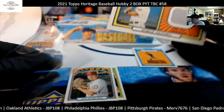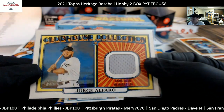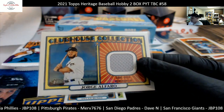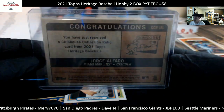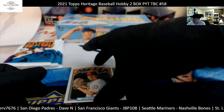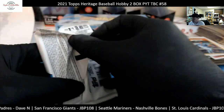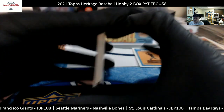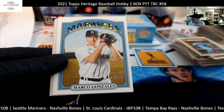And there it is, your relic card. It's a relic card. Jorge Alfreo, Clubhouse Collection. So they made them a little different this year. That's kind of cool. Got a little bit bigger piece on them. So Miami Marlins again with another hit. So Miami, a dual banger. Roger S. I'm looking at my sheet right. Roger S. You got both hits for Miami in this box.